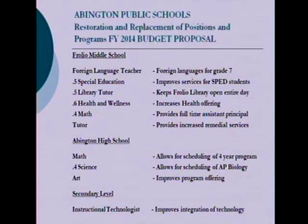.4 science, which would allow for the scheduling of AP biology. Right now, we could only schedule AP biology if every student in the AP track had all the same classes. It's impossible to offer AP biology to students right now with the current staffing because we don't have the section available for those students with the other classes that they are taking. But we've got the students that want to take it.